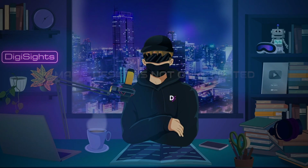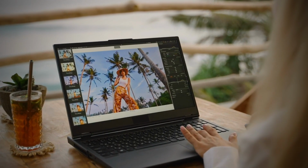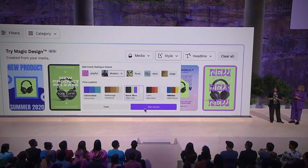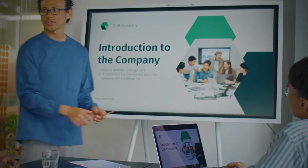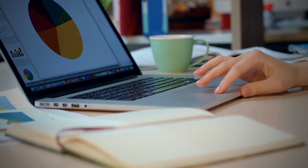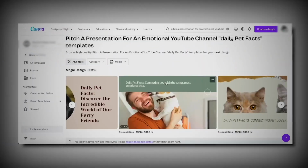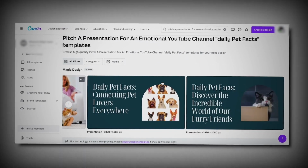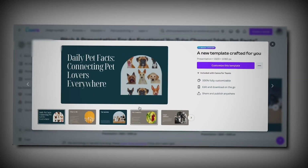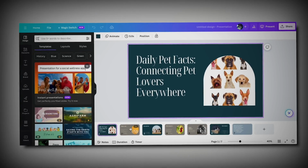Magic Design is not only limited to social media content creators, but also for everyone who wants to show their creativity to the world. This AI tool has completely changed how we present our ideas to our audience. Back in the day, we spent hours collecting our content and trimming it to fit into slides using Google Slides, PowerPoint, and Keynote. But now, with the remarkable power of AI, Canva allows you to transform your ideas into a tailor-made, polished presentation adorned in your organization's signature fonts and hues with a single prompt.